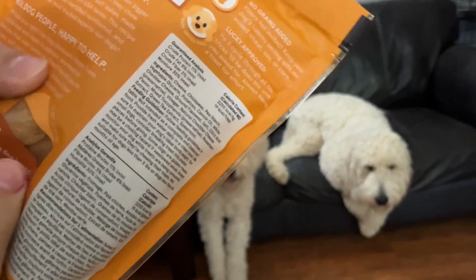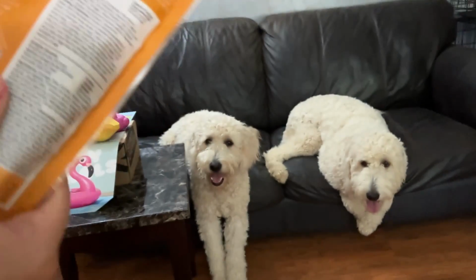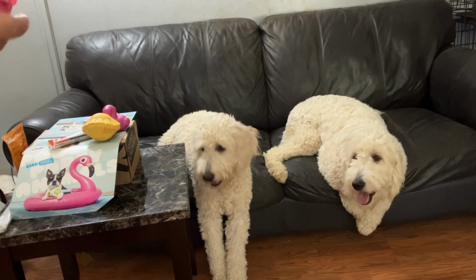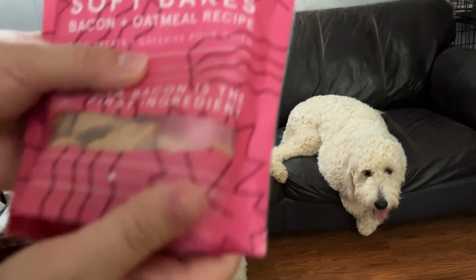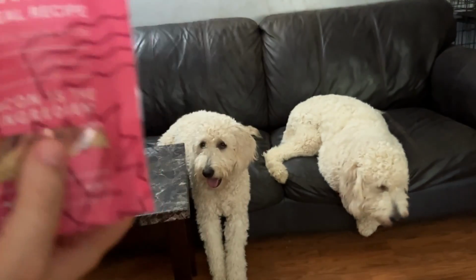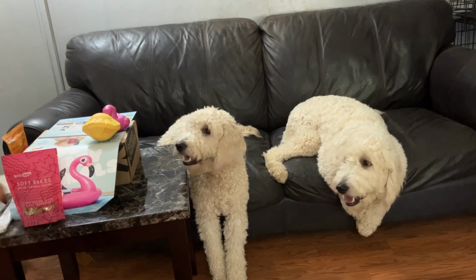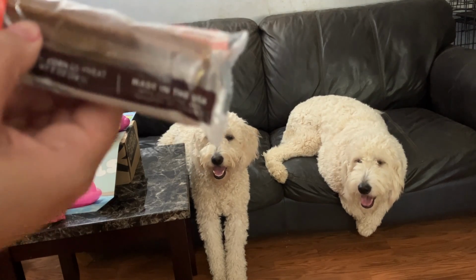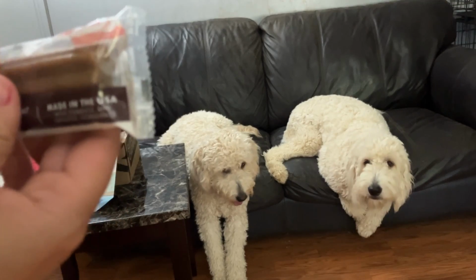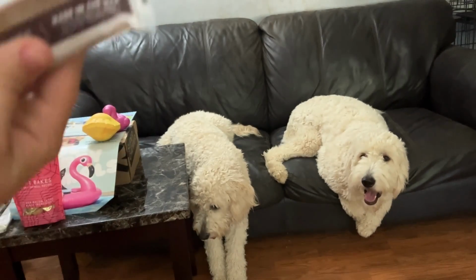And if you guys haven't really seen these, they're just kind of like bigger ones that we cut into smaller pieces. They also have some soft bake bacon and oatmeal recipes. These will also be cut into pieces. These are typically used for giving them cookies for going in their crates. A new thing that they get because it being a Super Chewer box is they get 2 of these pork stick chews. And our last dog, Vapor, absolutely loved these things. 100% her favorite part of it.